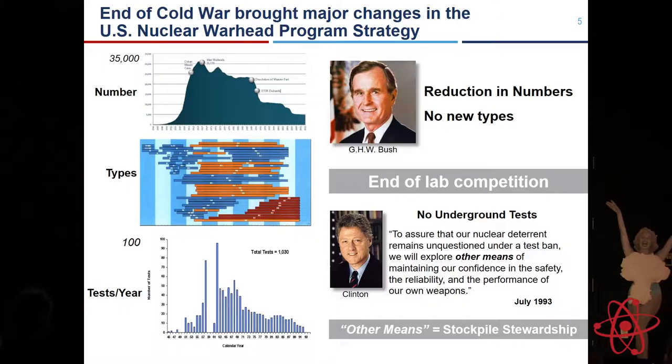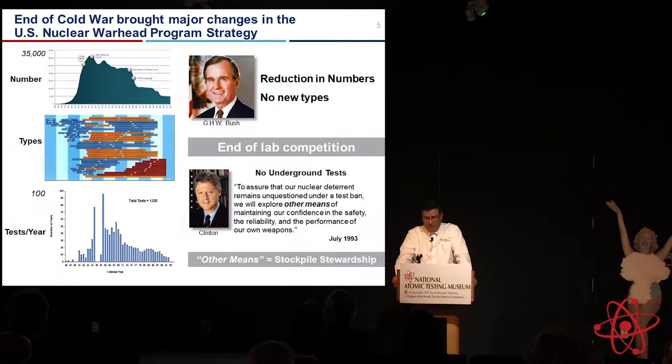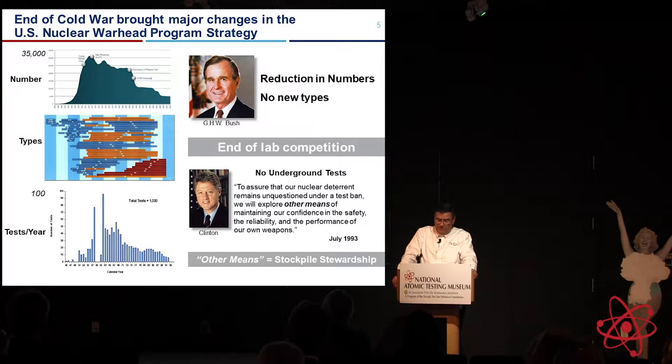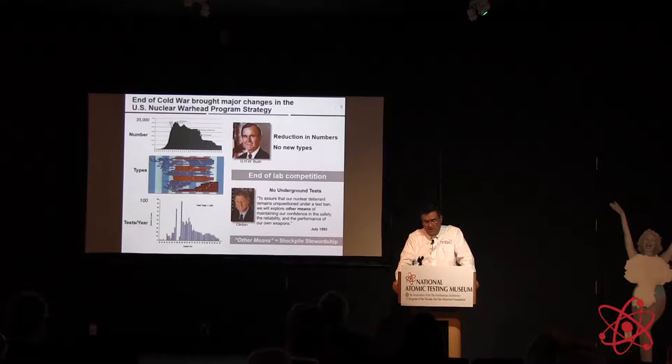A couple of things happened as we move forward. The end of the Cold War really started to change the thinking and the approach of the United States. There were two key things that happened under President Bush. The decision was made to reduce the number of weapons in the stockpile, as well as the decision to no longer create new types of nuclear weapons, which basically eliminated competition between the laboratories.